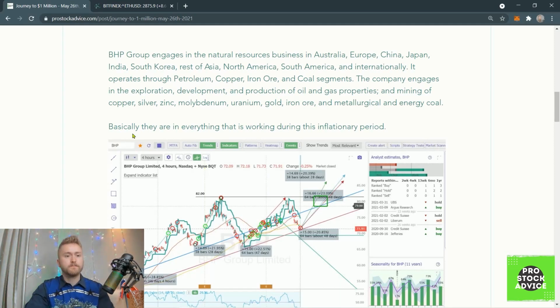3 stock picks. First, I wanted to touch on BHP Group, which engages in the natural resource business in Australia, Europe, China, Japan, India, South Korea, rest of Asia, pretty much all over the globe. And they operate through petroleum, copper, iron ore, coal segments, basically mining, copper, silver, zinc, molybdenum, uranium, gold, iron ore, all of the different metals, ores, a little bit of oil and gas. I mean, it's pretty much whatever is working right now in this rotation into these cyclicals and resources, the inflationary period we're going through. This stuff is actually working pretty well.